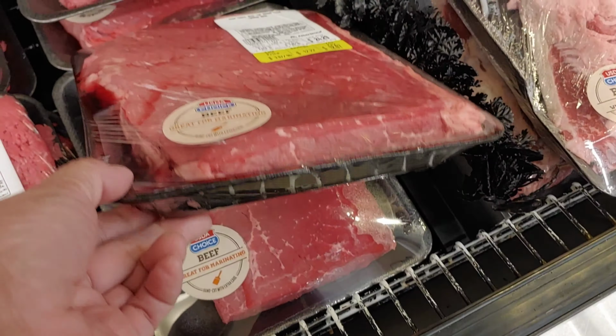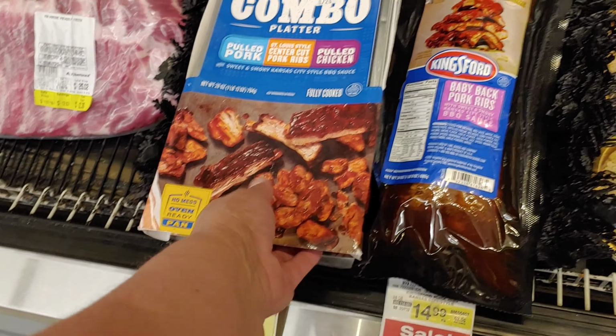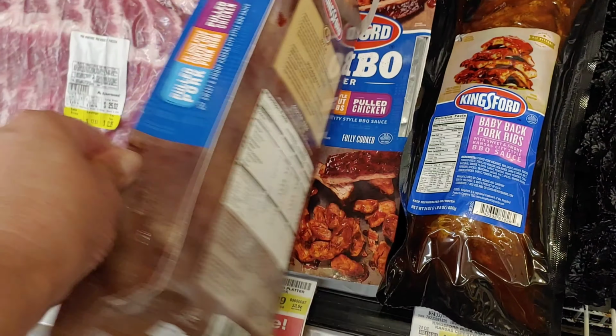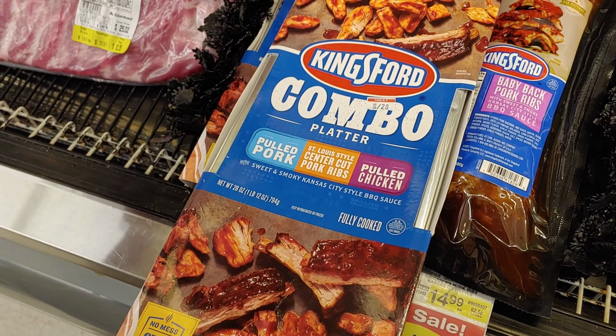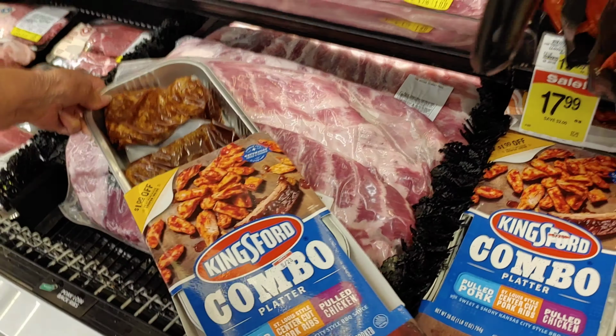We're inside Albertsons, you guys. $12.99 for this. You can't see it though. It says, let me see, it says pulled pork ribs and chicken. Nah, little packets. Nah.